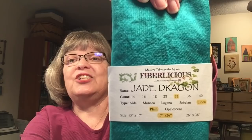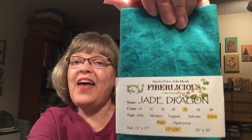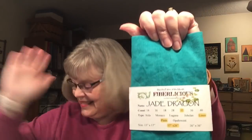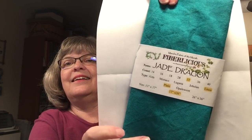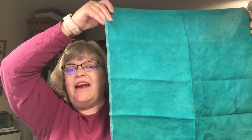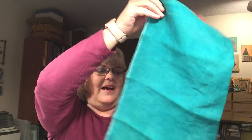This is called Jade Dragon. Can you believe that? That is just outstanding. I mean, look at that color. So, I get a 17 by 26 inch piece of fabric. This is my first time getting their fabric, but I am thrilled to have this. So, that is my first Fabric of the Month from Fiberlicious Yummy Fibers.